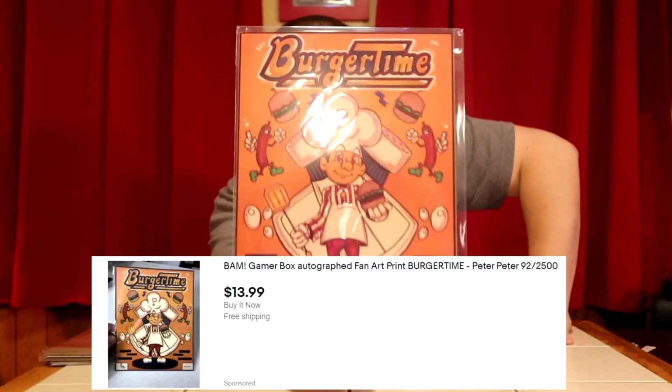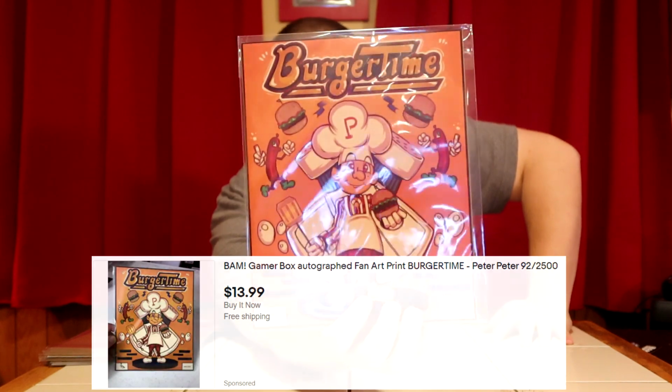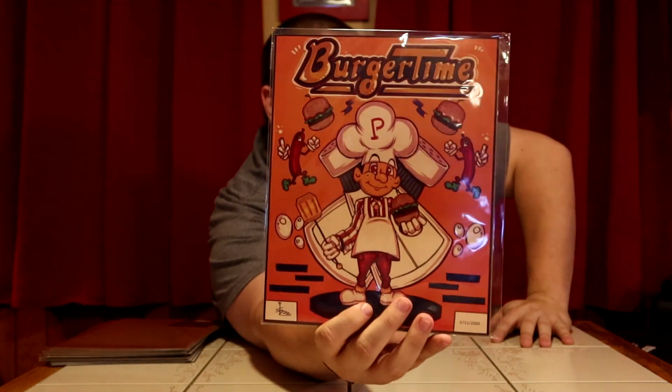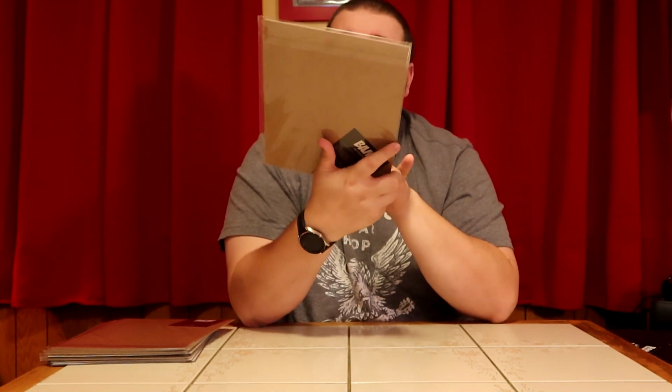Now I have this one already, but it is Burger Time. It is a classic old video game. That's old arcade cabinet style gaming that got brought over. That is really cool. Limited, and like I said, normally they're 2,500 limited artist pieces. I actually have this one, so I'll probably put it out at a garage sale or something. I do keep most of these, though.